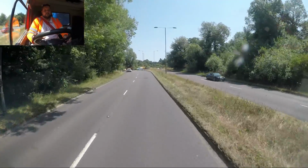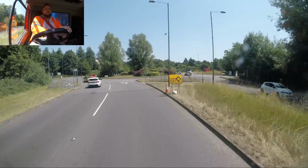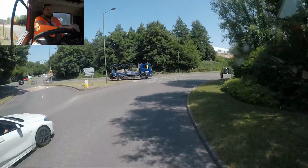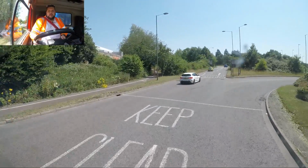And then we're going to go around this roundabout whilst giving way to the car, and the van is not coming around, so we can keep going. We kept the motion going. Didn't come to a complete stop and was prepared to do so just in case.